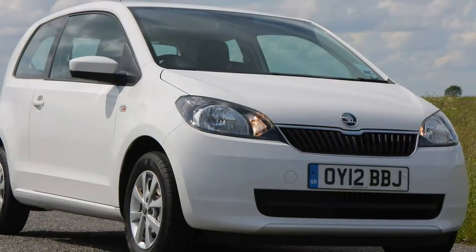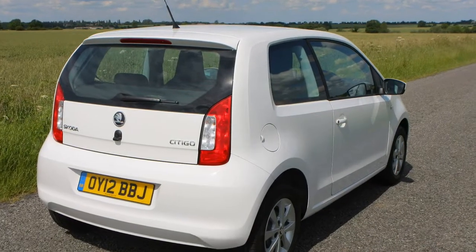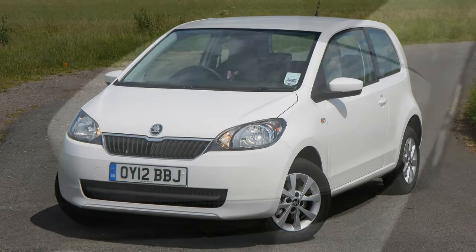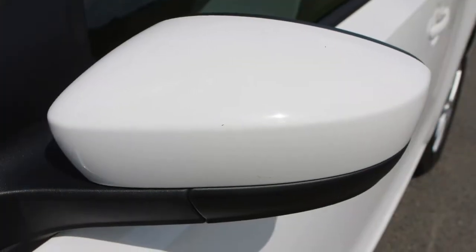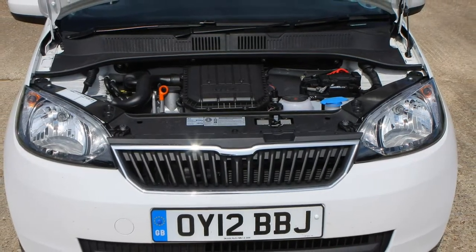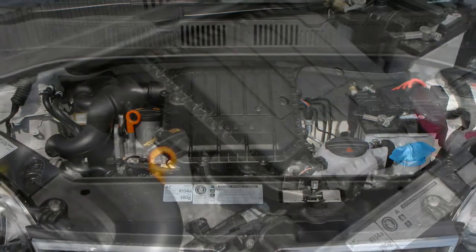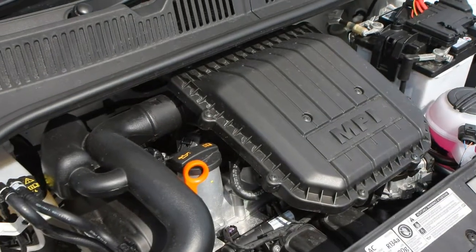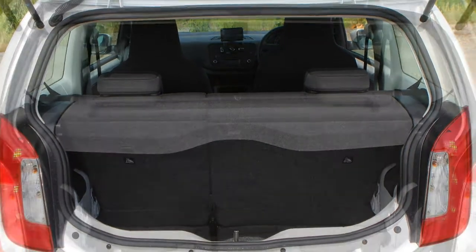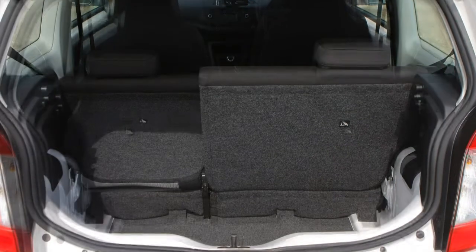The Color Edition is based on SE, but adds 15-inch alloy wheels in black or white, metallic paint, and privacy glass and front fog lights. Or there's the Monte Carlo, also based on SE, which adds 15-inch black alloy wheels, lowered suspension, checkered flag design along the side sills, plus front and rear spoilers, a rear diffuser and gloss black radiator grille and door mirrors, darkened rear lights and privacy glass, black and red interior upholstery, gloss black dashboard trim, leather steering wheel and gear lever, chrome interior trim, and fog lights.